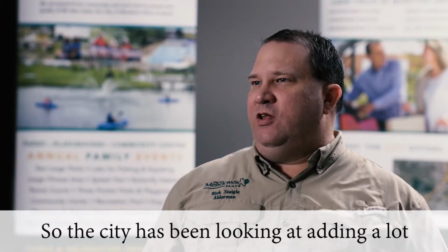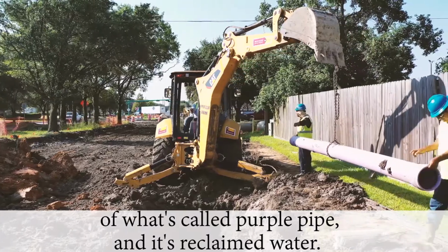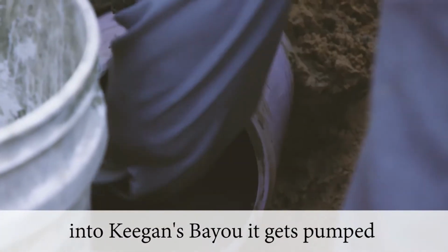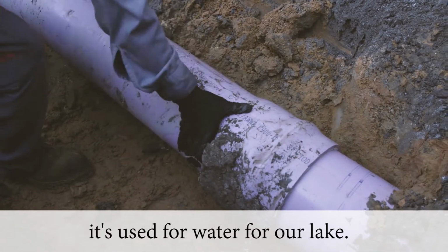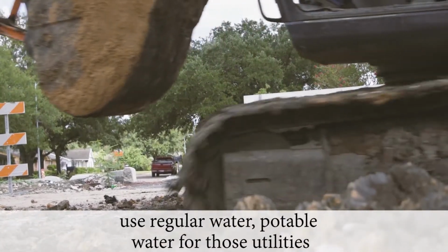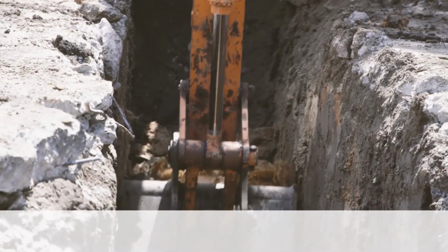So the city has been looking at adding a lot of what's called purple pipe, and it's reclaimed water. Rather than just dumping that water down into Keegan's Bayou, it gets pumped back into our system, and it's used for irrigation, it's used for water of our lake. That way we don't have to spend or use regular water, potable water, for those utilities.